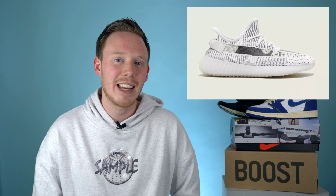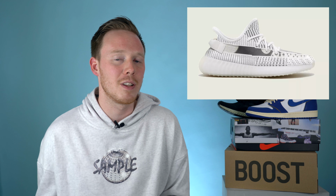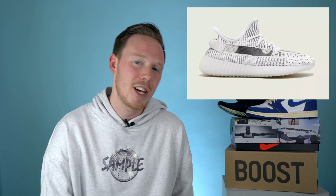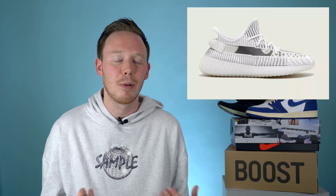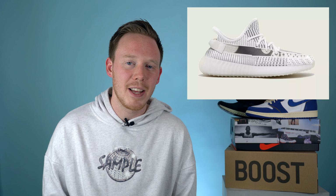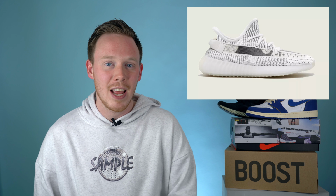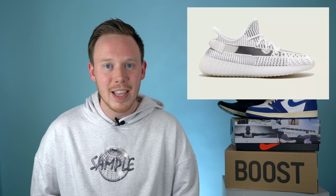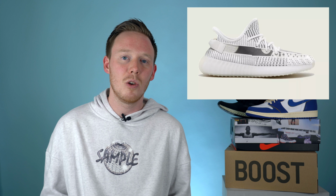The reason I like this Static Yeezy so much is because it's a different take on the Yeezy 350 V2, and the main differentiating feature from the standard V2 is the translucent stripe along the side of the sneaker. This year has kind of been the year for clear sneakers. We've had things like the Nike React Element 87 and the Off-White Nike Zoom Vaporfly, and it looks like Kanye and Adidas are finally getting on that trend with the 350 V2 with the see-through stripe.